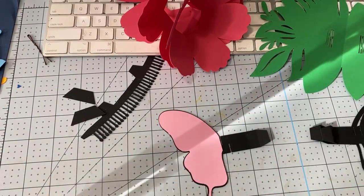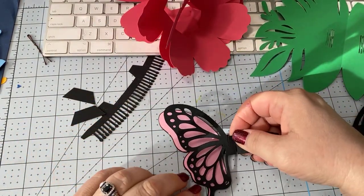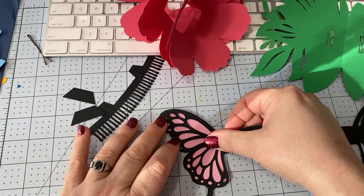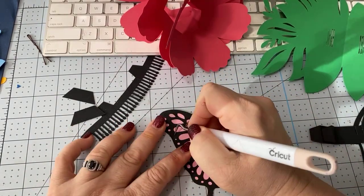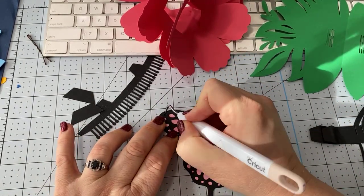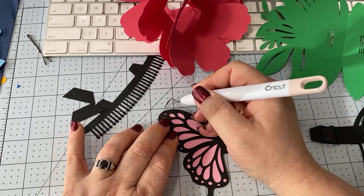Whew. And I see a little part that didn't cut out. This would look gorgeous as a monarch butterfly. I think what I would do if I want to make a monarch is usually orange, that bright orange, and white.